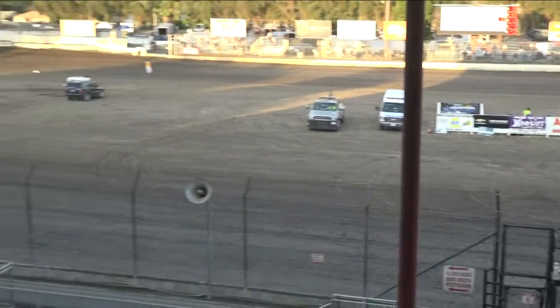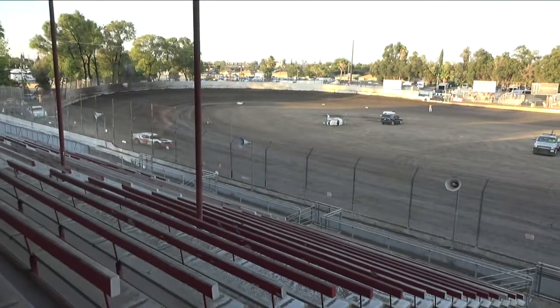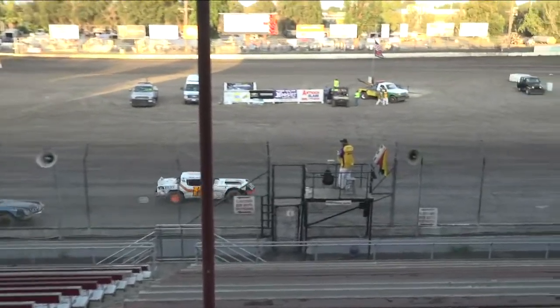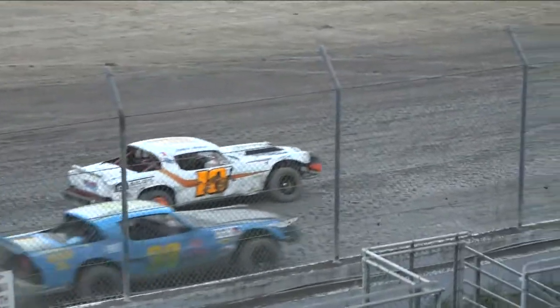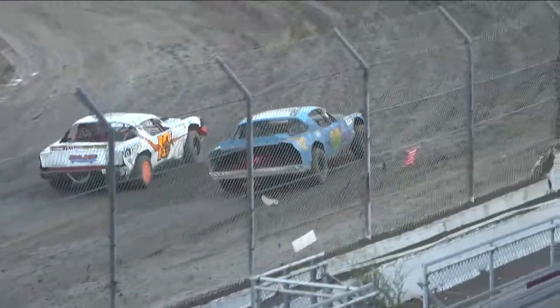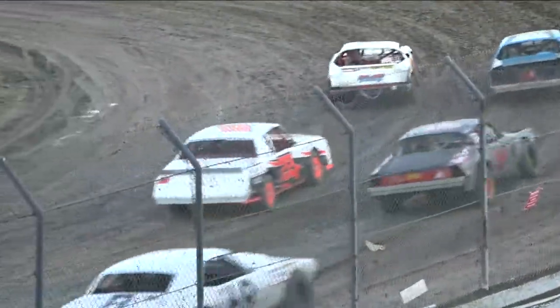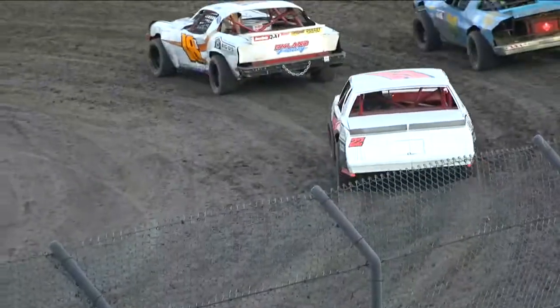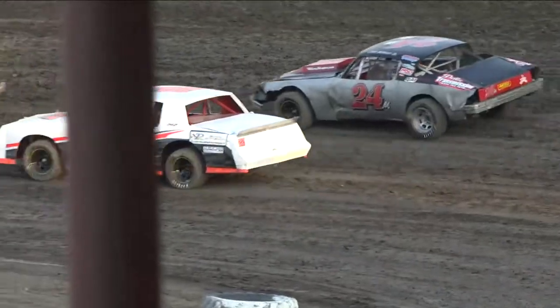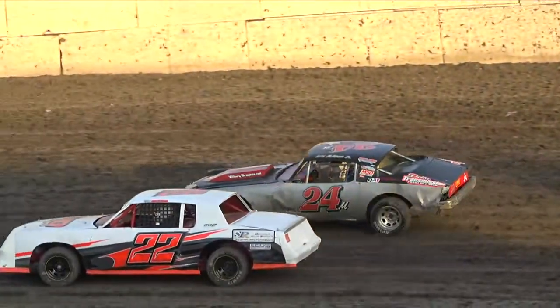All right, starting lineup for the Hobby Stocks. Go ahead and kick it off, Joe. The number 18T needs no introduction, it's going to be James Thompson. And on his outside, the number 38 of Ryan Hart. Inside row number 2, the 22D, that's Travis Dutcher, winner earlier this year, and also winner of heat race number 3. The 24M, winner of heat race number 4, starts in the 4th spot.